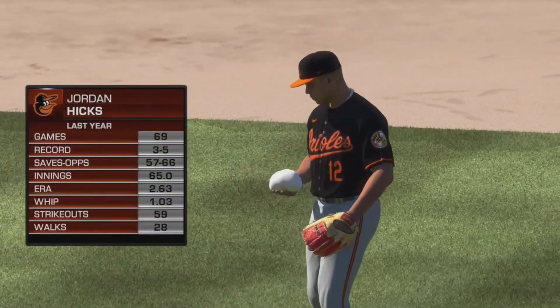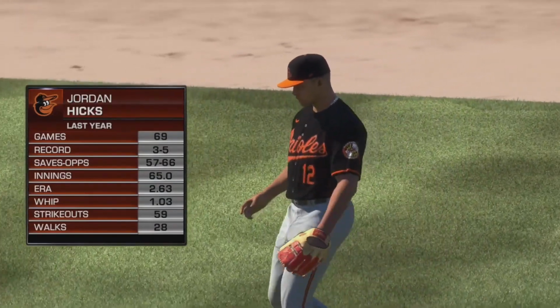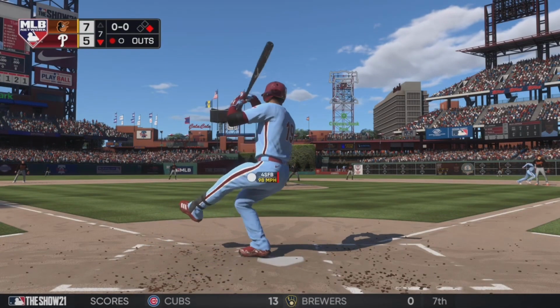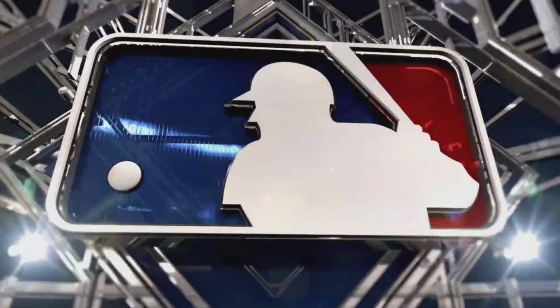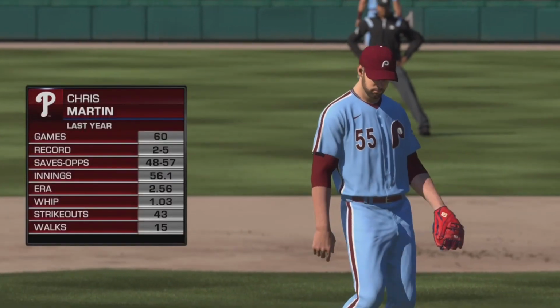Jordan Hicks, the former St. Louis Cardinal, is in. He was signed to a 1-year deal in the offseason. Had 57 saves a year ago with St. Louis. That's a lot as he faces off against Julio Lantigua, his first career Major League at-bat as a pinch hitter, and he strikes out. Jordan Hicks is an absolute flamethrower, by the way. He can throw upwards of 100, so just take note of that.